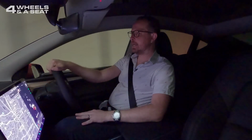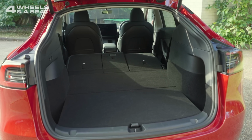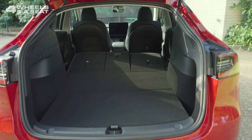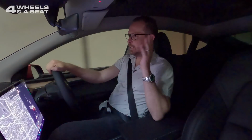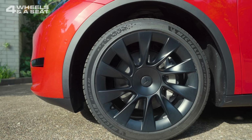Storage space in the back, well, it is absolutely enormous. There's around 2,200 litres of space when you have the rear seats down, and I couldn't find the exact stats, but it's still huge even with the rear seats up. So don't worry, you've got plenty of room to carry stuff around in the Tesla Model Y.